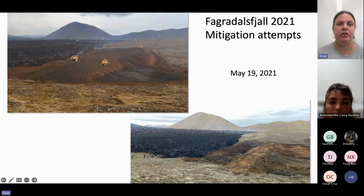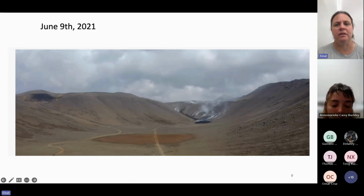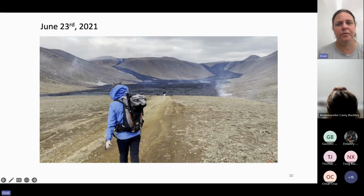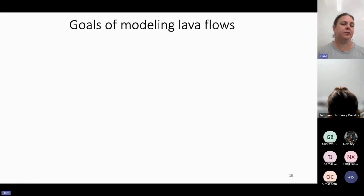This is some of the mitigation efforts that were done. They're trying to build dams to protect some of the roads that are downslope from this eruption. This is how it was constructed in the very beginning. But then some of the dams were overtopped, and the lava flow started going down towards the main roads. This is in June, and this is later that month. You see that the lava flow really progressed. So there's a lot of devastation and a lot of damage caused by lava flows.